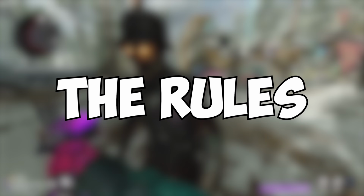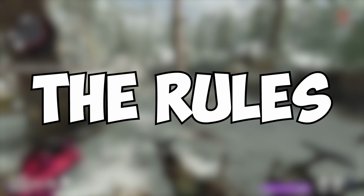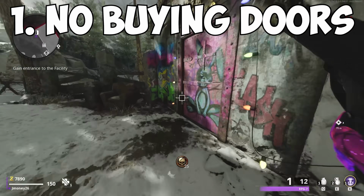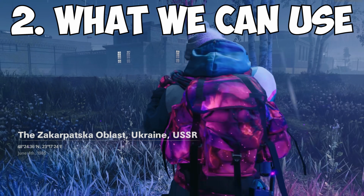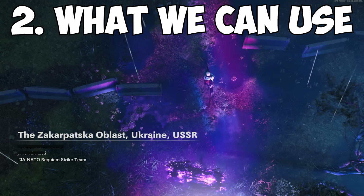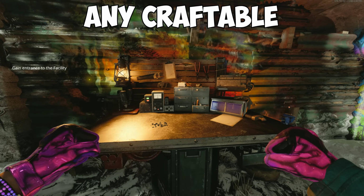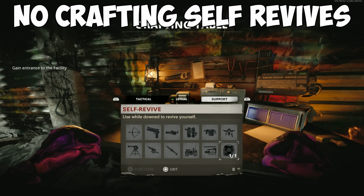Now back into the challenge. The rules for a first room challenge are pretty self-explanatory, but just in case you don't know, I'll do a quick run through. The main rule is obviously you can't leave the first room, so no buying any doors. But we are allowed to use anything in the first room to our advantage. That means any perks, wall buys, armor stands, or anything in the crafting bench besides self-revives. Anything else is fair game.